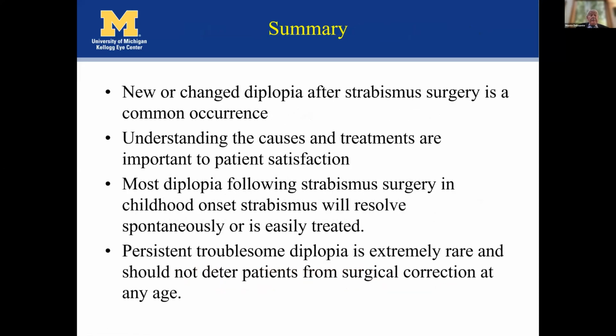So in summary, new or changed diplopia after strabismus surgery is a common occurrence. Understanding the causes and treatment are important to patient satisfaction. Most diplopia following strabismus in childhood onset will resolve spontaneously or is easily treated. And persistent troublesome diplopia is extremely rare and should not deter patients from surgical correction at any age.